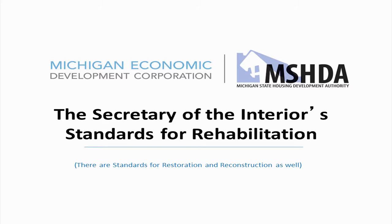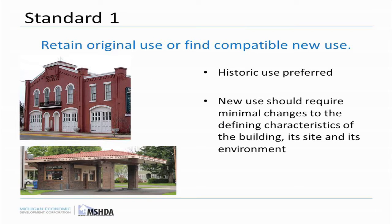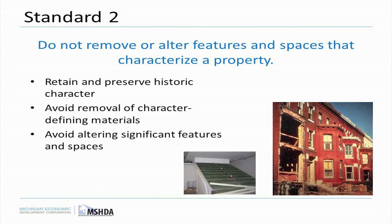The Secretary of the Interior standards for rehabilitation are the standards that all preservation organizations use. Now, there are also standards for restoration and reconstruction if you're doing those processes, but we're doing rehabbing. So standard number 1 is to retain the original use or to find a compatible new use. The historic use is preferred, but a new use should have minimal changes. So you can see this former gas station is now a little coffee shop. Actually, now it's not a coffee shop anymore. I've heard it's now an ice cream store. That's in Old Town, too.